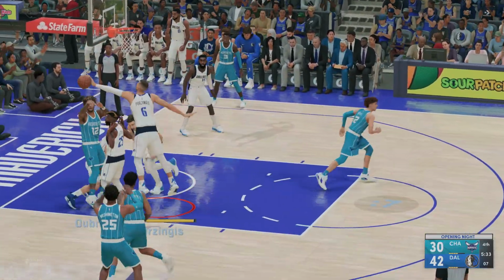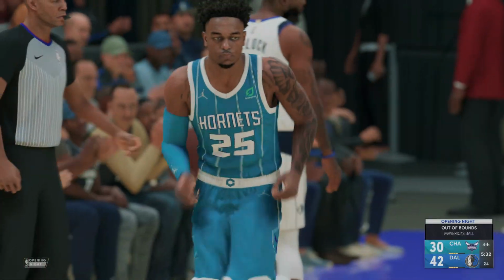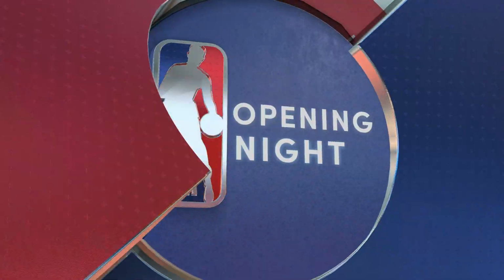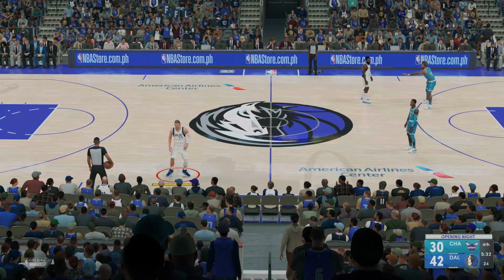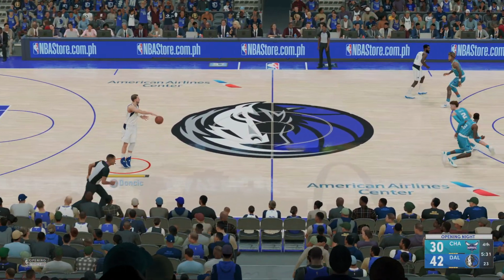Porzingis with the block. And he recovers it. Down to 5 on the shot clock. Out of bounds. It'll be Mavericks ball. Yeah, couldn't quite hang on to it. They're not in a position now where they can afford to be giving it away like that. Dallas leading by 12.